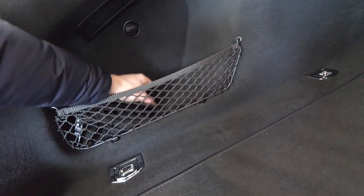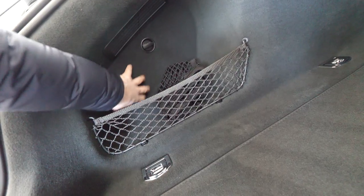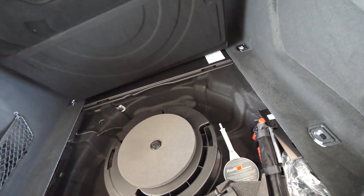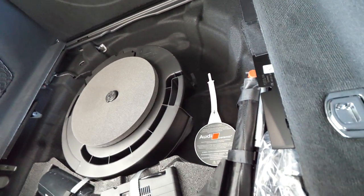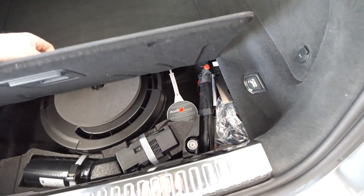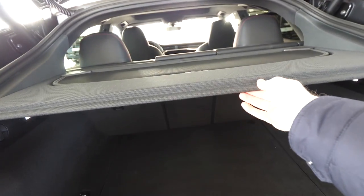On the other side you have some storage space. And also you can open that there. I think it's the fuse box. I'm not sure about that, but under the floor, guys, you still have some space for repair kit and all that stuff. You can put some stuff around there. So it's quite a big trunk. I didn't expect to have such a sporty car with so much space here.